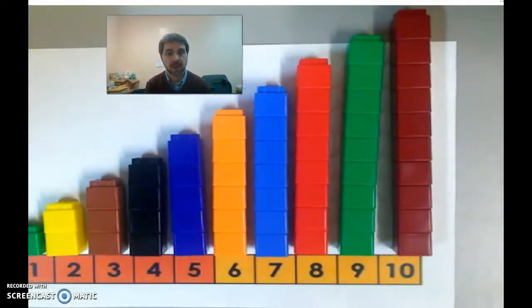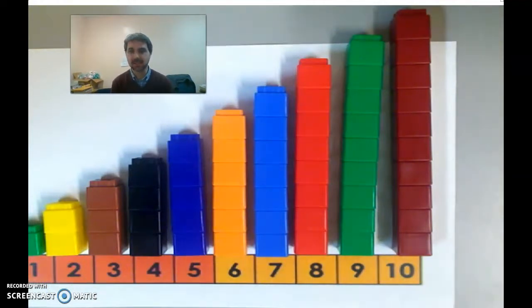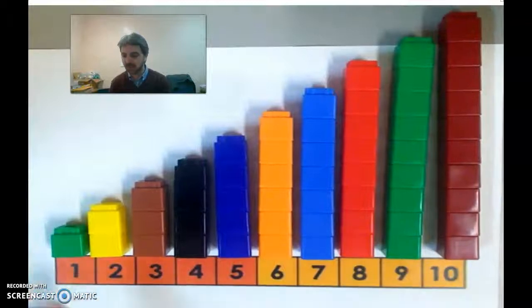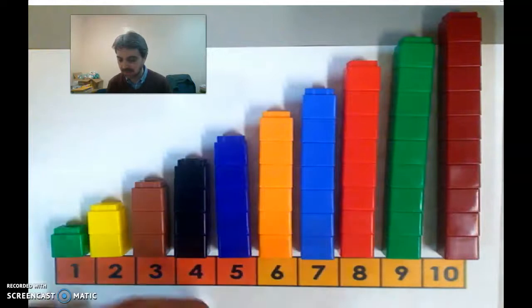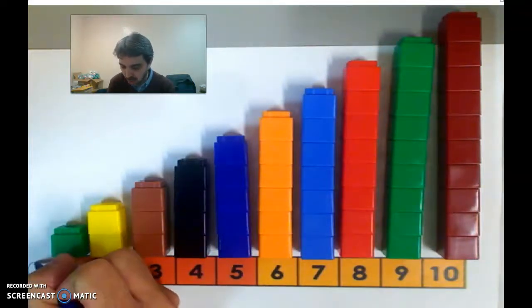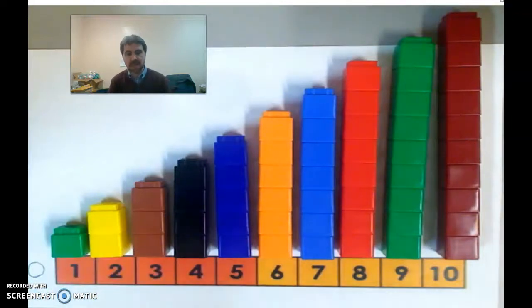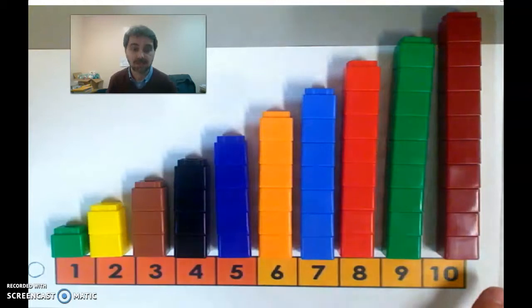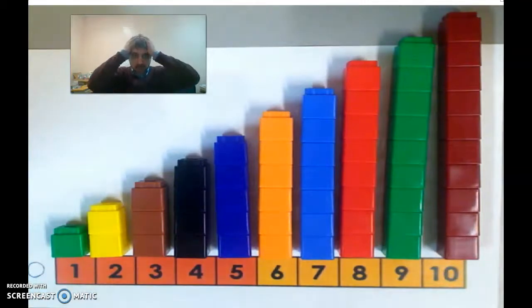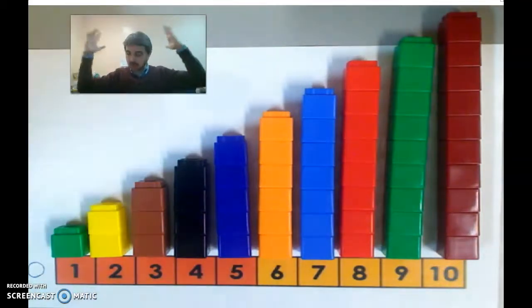Bam, there I go. Okay, so we did this yesterday and we started with 0, where there was nothing. In fact, I'm going to write 0 right here. 0, because there's nothing there. 0 means nothing, okay? So we're going to count forwards, and then the most exciting part of your day is we're going to count backwards. But hold your brain while you do it so it doesn't explode.